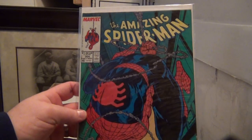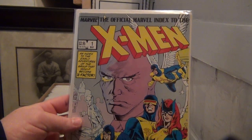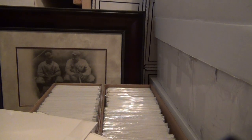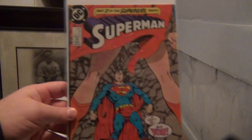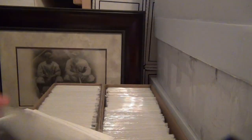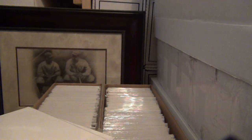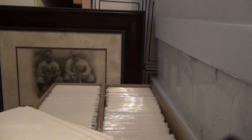Amazing Spider-Man 304. Official Index to the X-Men #1. I think this is like volume 2. There's number 2. Got Steel #1. Superman 21, it's volume 2. There's number 80. Action Comics, for some reason I've been picking up 581. Been picking up a lot of Superman stuff. 688, Action Comics. Adventures 506. Don't know why, but I just have been. 510.